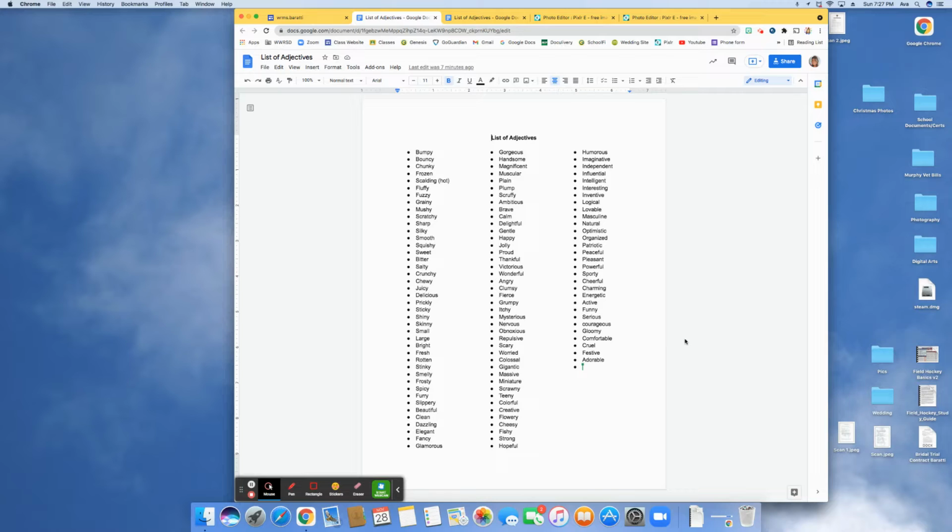So if you wanted to do something involved with sports, sporty is an adjective, right? That's describing something. Athletic, also an adjective. Sports, not an adjective. Baseball, not an adjective. If you're not sure if it's an adjective, you can ask me and I will let you know. But these I have already approved that they are all adjectives.